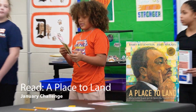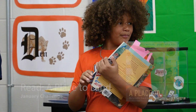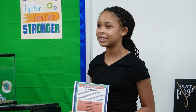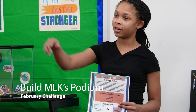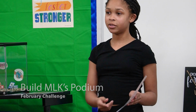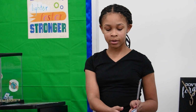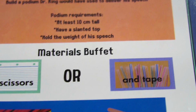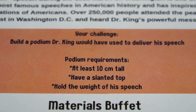And this is the book that we read for our January challenge. Hi, my name is Emery, and with the book there goes a challenge. The challenge is to build Martin Luther King's podium like up there. The materials to use are index papers. You can have scissors with it, or straws and tape. You can also use pipe cleaners and popsicle sticks with tape. So you can get in groups, and then here's the materials buffet they were talking about.